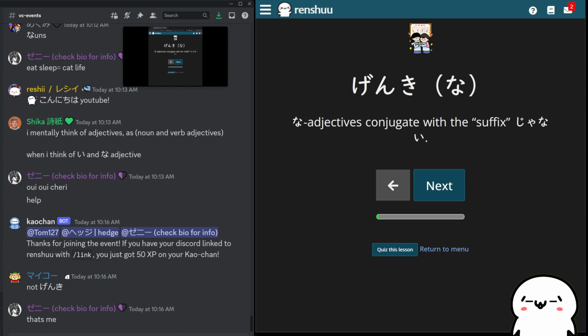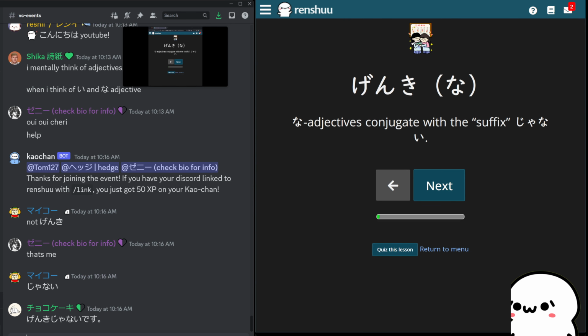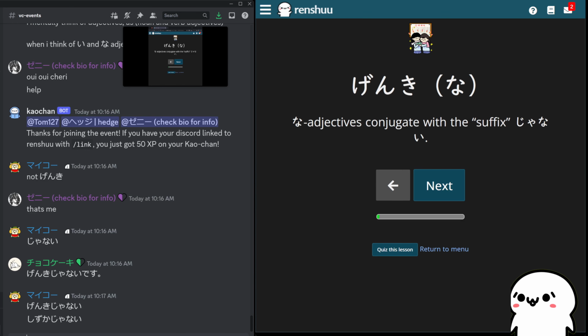Na adjectives are pretty simple in what they do. If you want to think of it as the na changing, this is not technically the case, but this might be the easiest to picture in your head. We stop using the na, and we use this little guy called janai. So, if you are not feeling it today, you might be genki janai. Or if someone is not particularly quiet, you might say shizuka janai.